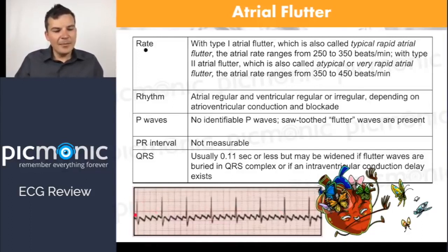What you want to do is see how many there are to each QRS complex. We call it the ratio, how many there are to each one. So it's like a 1:3, a 2:1, a 4:1. So there are these little weird waves. What are these? These are really weird.